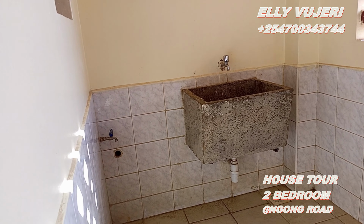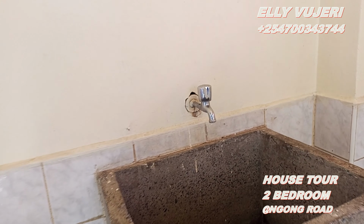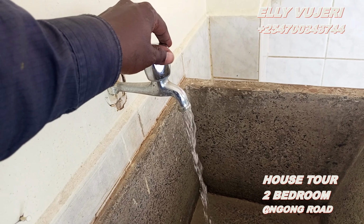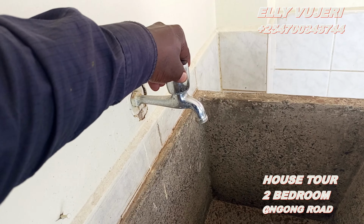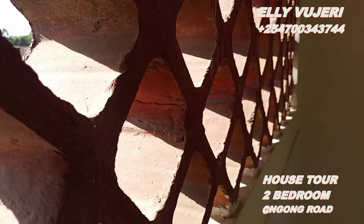As we go to the laundry area, you can do the laundry at this place. You see the socket, the water is running so fast and so thick. And so I was telling you, my people, there are things we do and we don't even know them.